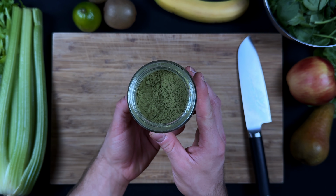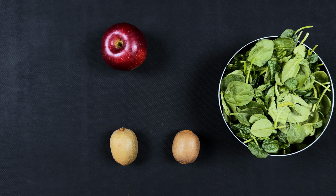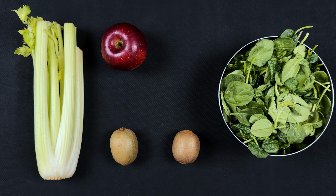Green Detox and Hydration Smoothie. This smoothie is focused on hydration, digestion, puffiness reduction, and supporting overall skin clarity. Ingredients: apple, kiwi, spinach leaves, celery sticks, mango, olive oil. Start with the apple and kiwi.